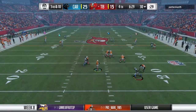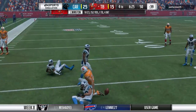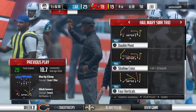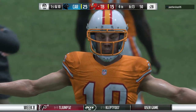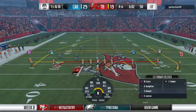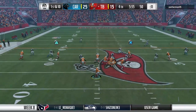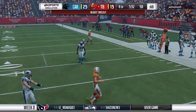From the gun, Winston. He finds Humphreys. And he's got the first down yardage before being taken down at midfield. A good pickup there of 20 yards. So after that big gain, let's see what else the offense has up its sleeve. And on the outside, they're playing press coverage. Winston now from the 50. And this one's incomplete.